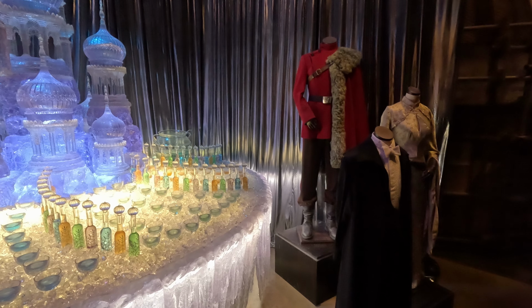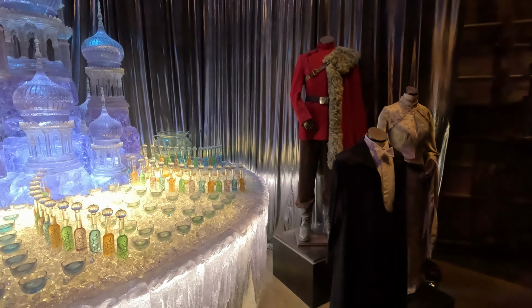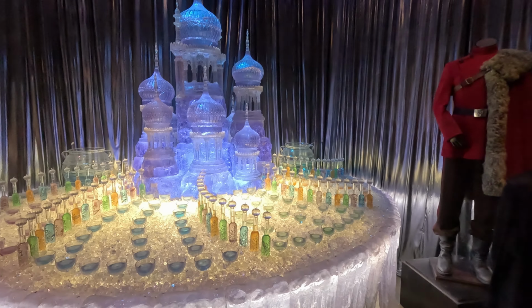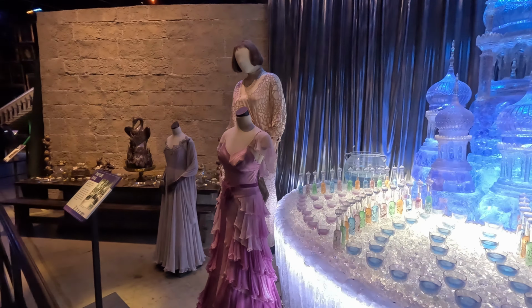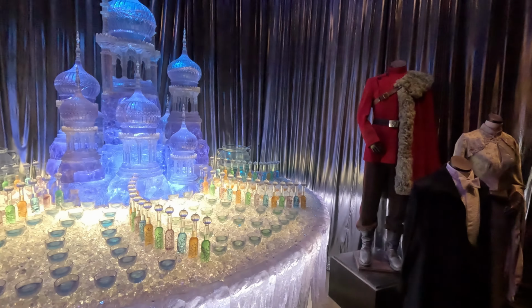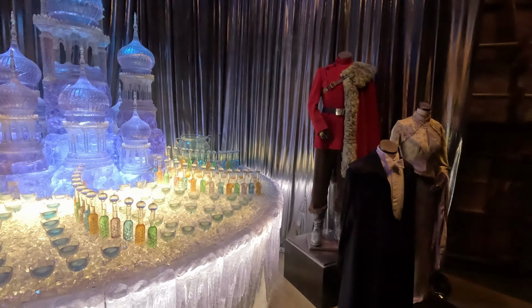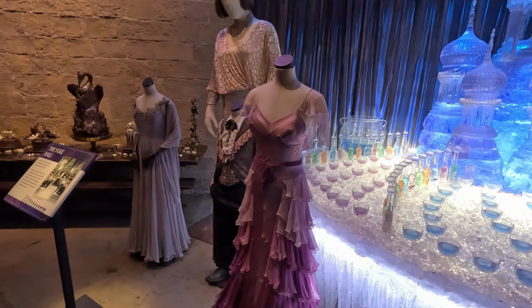to leave. Display here of the Yule Ball, the dress uniforms, the ice sculpture, and the dresses, including Hermione's here. We've got Viktor Krum, Harry. On the other side here we've got Ron's dress robes.